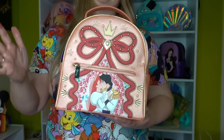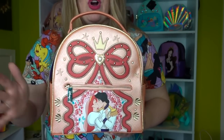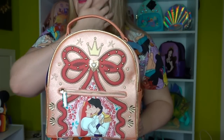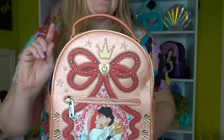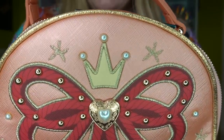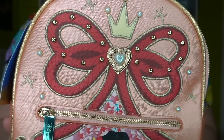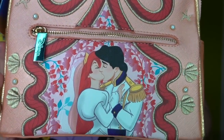This bag was actually part of a wedding series that was created for all the different princesses. I actually think I have one left in that series to collect, and I still need to collect Cinderella, but I have Tiana and Rapunzel as well. But this bag is so unique and so fun. It's got embroidery, it's got golden hardware details, but look at them.